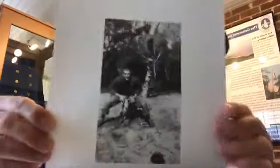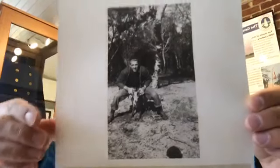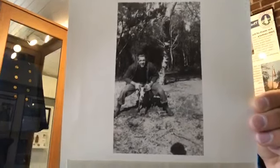Here is the flock of sheep. There were sheep on the island. There's Jack Murphy having fun with a sheep or a billy goat. I think that's what it looks like. It might be a little mislabeled. Looks like a billy goat to me.